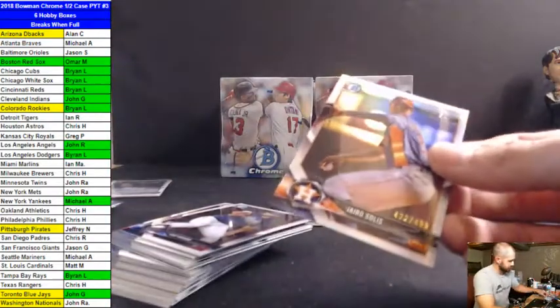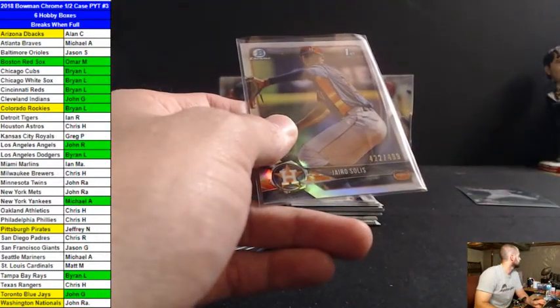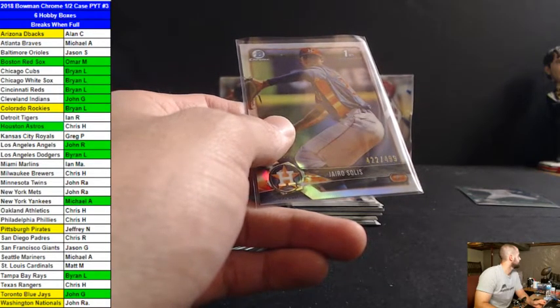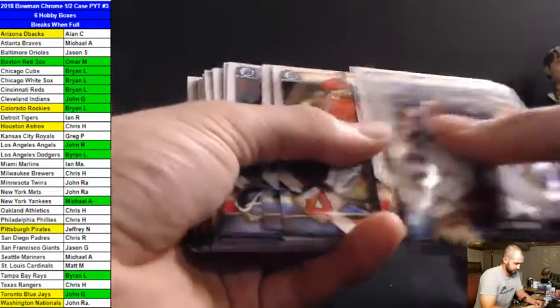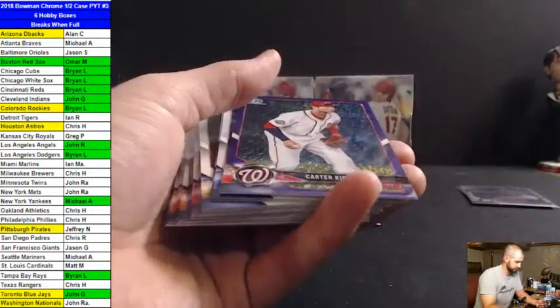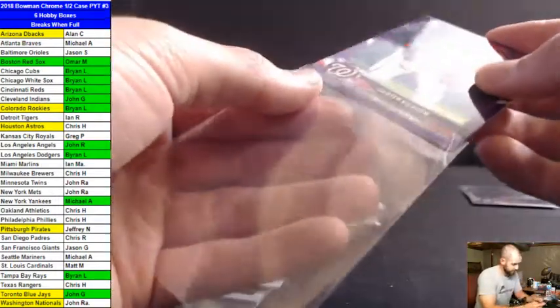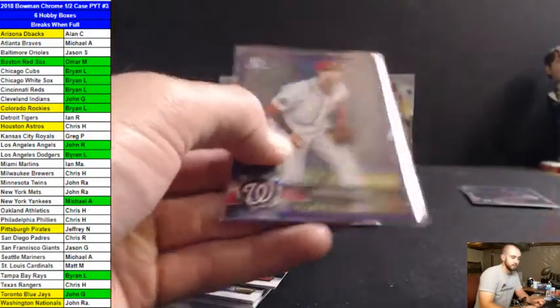For the Astros, for number to 499, first Bowman refractor, Salas. There you go. I think Chris had them. Chris. There's a nice one. Carter Kieboom, number to 655 for the Nats. Mr. Kieboom. That's actually a really good one.